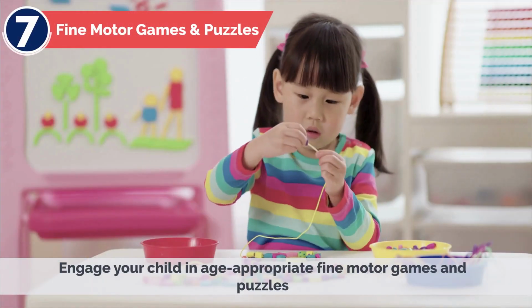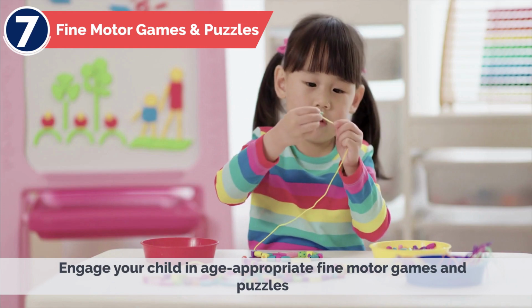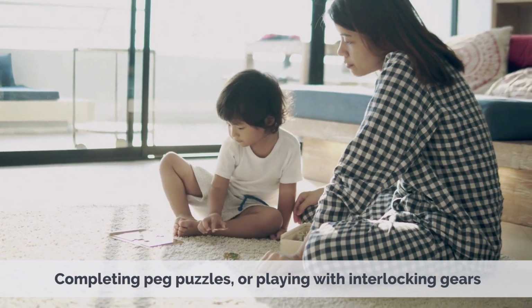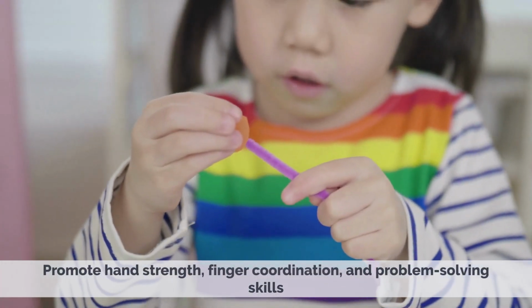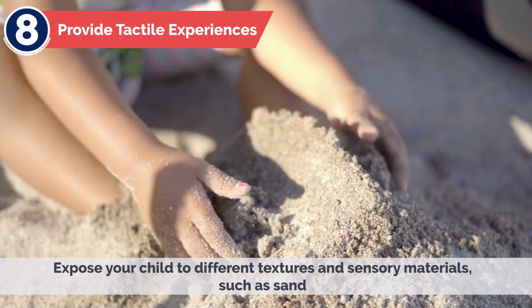7. Fine motor games and puzzles. Engage your child in age-appropriate fine motor games and puzzles. Activities like threading beads, connecting Lego blocks, completing peg puzzles, or playing with interlocking gears promote hand strength, finger coordination, and problem-solving skills.